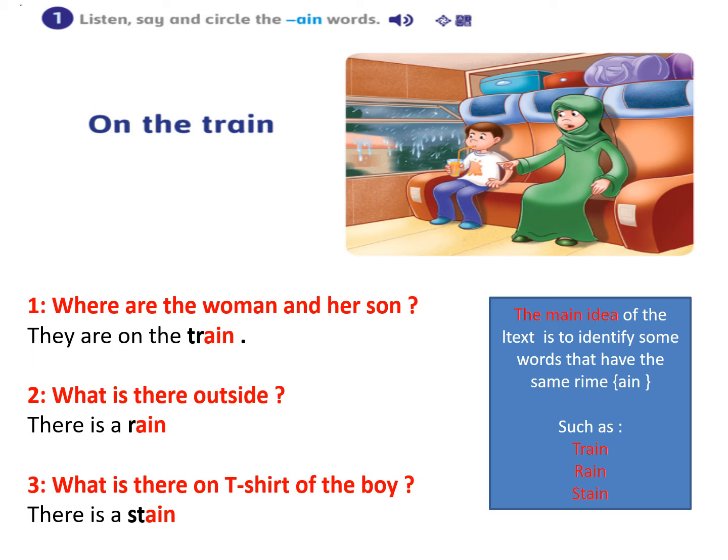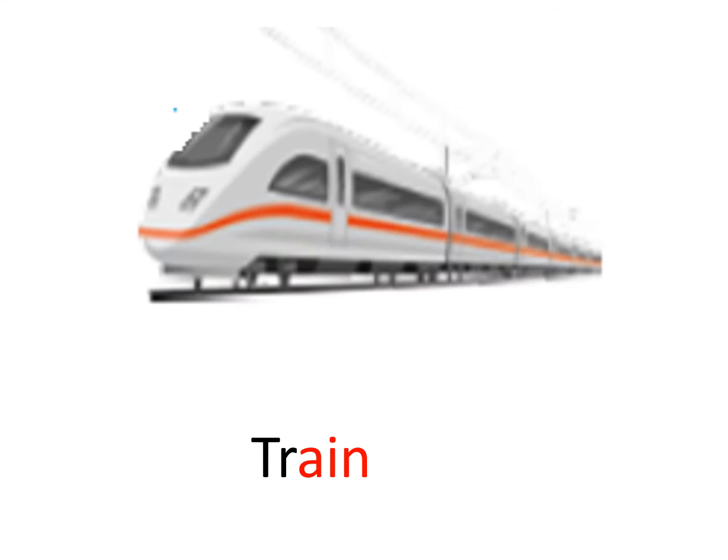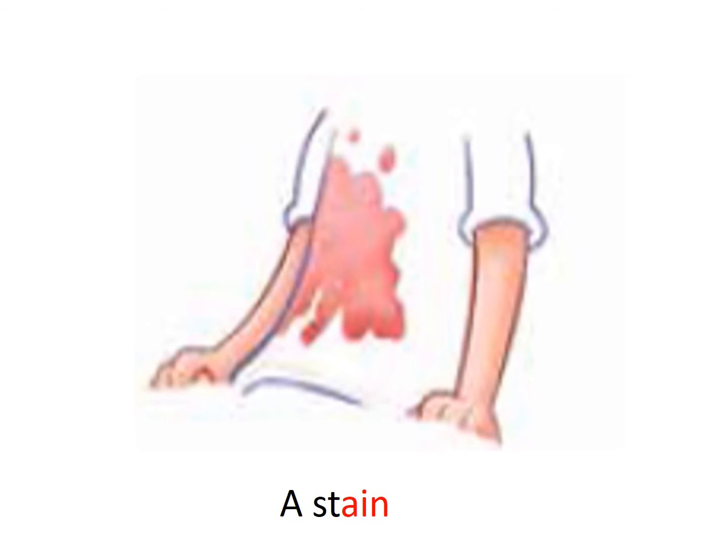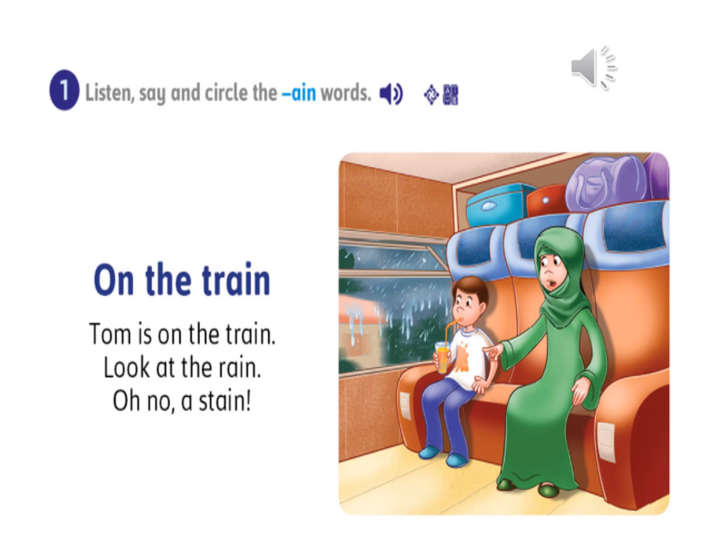To consolidate these words in your mind, I'm going to follow the strategy of learning by photo. I'm going to display some pictures accompanied with a word, and you are required to look at the pictures and try to read the word. Are you ready? Yes. Read, train, very good. Read, rain, very good. Okay. Stain, very good. In this way, we have learned some words that have the same rhyme, ain, such as train, stain, rain. Very good.